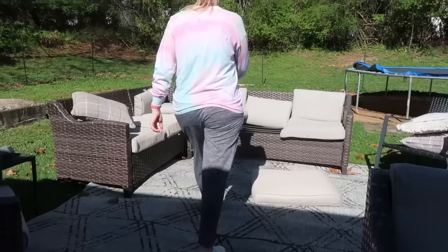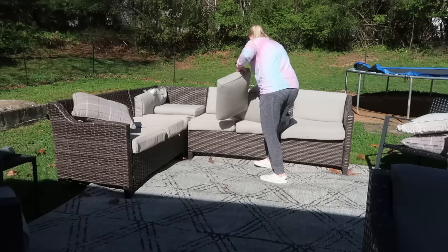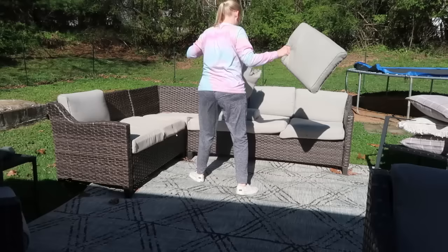When I'm doing this voiceover, there's people doing yard work, so you might hear that. I apologize. But you can see these cushions, they're kind of beat up. The one in the corner, we think it was a squirrel or some squirrels in the backyard that destroyed the corner. A lot of you were saying I could get a cover for this, or I could put the cushions up during the winter. And I think that is definitely what we are going to do next year, just because they did not do very well over the winter months.